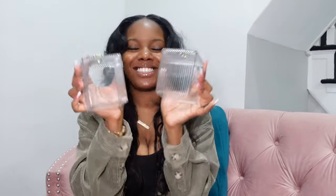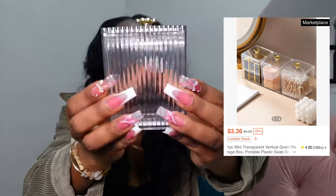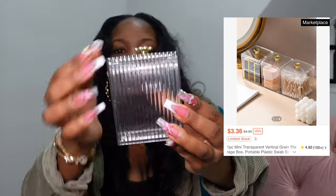Right next to the bathroom, we have these. These are so cute, y'all. And let me show y'all, I got three of them. But it has the little lines on it, y'all. Really cute, the gold detailing. So I'm gonna put some Q-tips, some floss picks in here. And I don't know what I'm putting in the third one, but definitely Q-tips and floss picks.